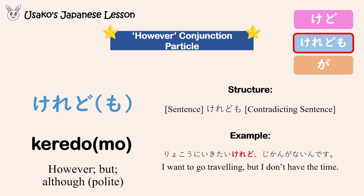Next is けれど or けれども, which has the same meaning as けど. It is not used as much for conversational Japanese. However, it's useful to understand in case you hear this in a more formal situation. 旅行に行きたいけれど時間がないんです。I want to go traveling, but I don't have the time.